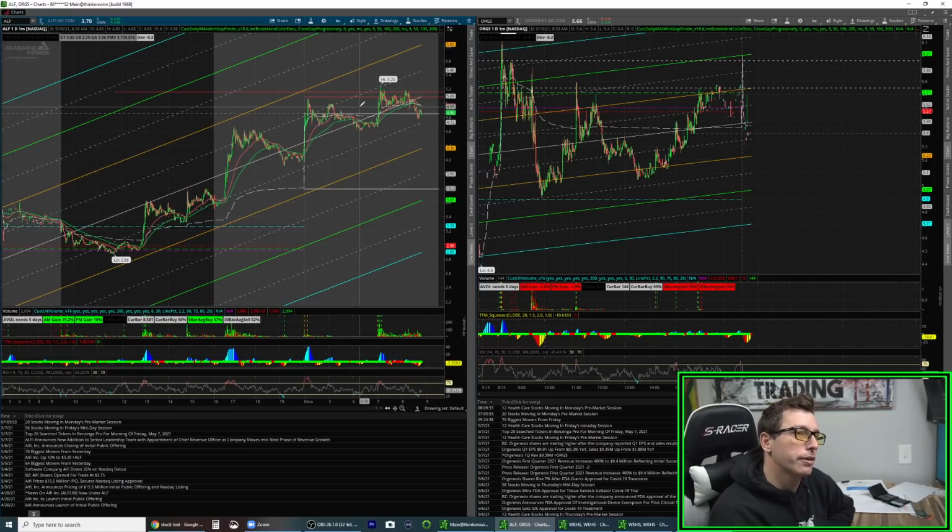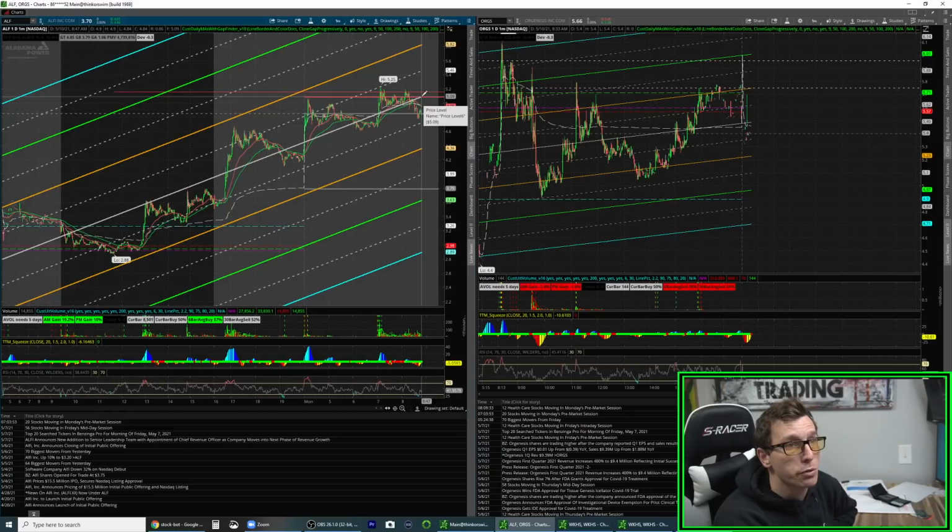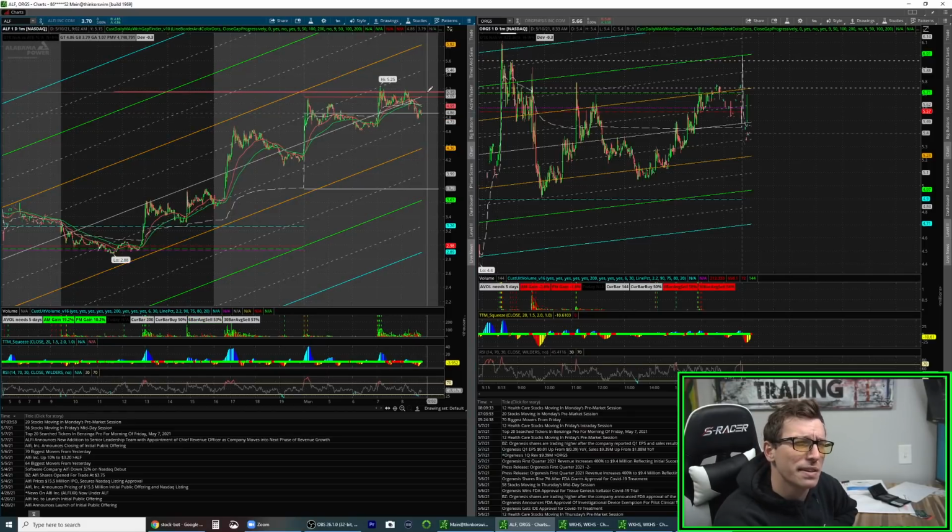So ideally, if this is going to move higher in the day, turn into anything better, then we would look for a move through the pre-market high of 507 to like the 515 area. And that's really where the price has resistance. So that's more or less the breakout price for the time being.